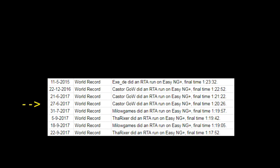For the rest of 2017, 2 runners competed for the world record, Milo Games and the Danish speedrunner ThaRixer. They traded the world record back and forth for a while, and in the process the run's final time was lowered to around 1:17. So I thought about which of these runs I should take a closer look at in this video.